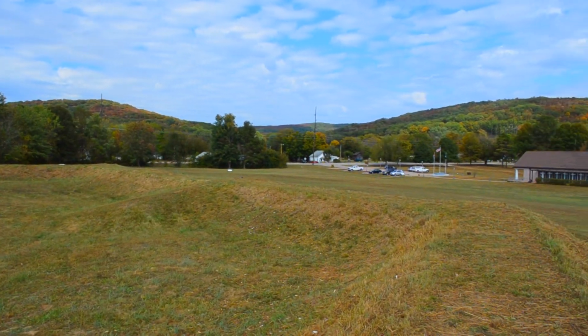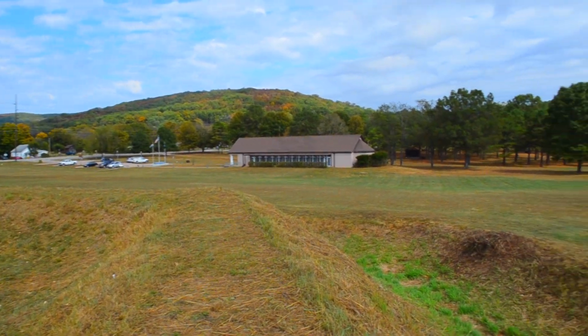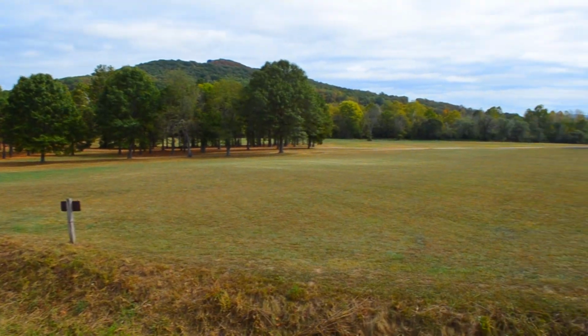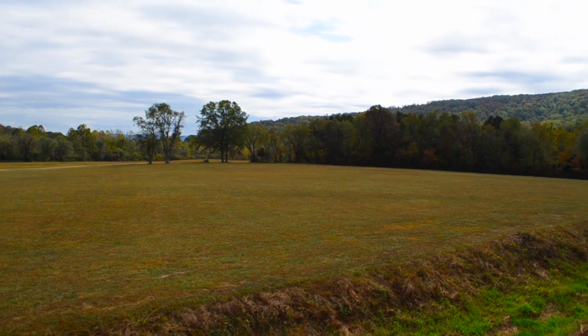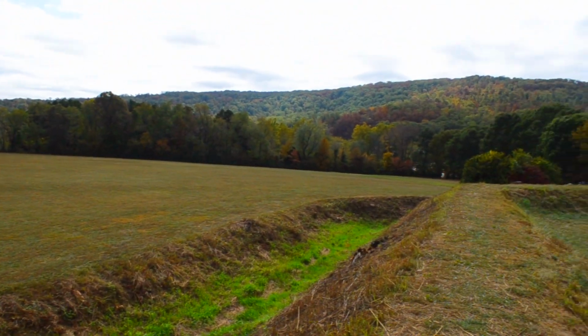The exact number of dead and wounded from this battle is unclear. Confederate forces lost anywhere from 400 to 1,500 men, depending on which source is quoted. Union forces lost approximately 28 men. Ultimately, these men gave their lives on this battlefield, fighting for their home and for what they believed was right.